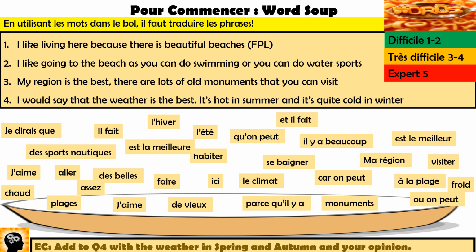Alright guys, hopefully you're warmed up and you've seen it. You know this activity, donc je vais expliquer en français. C'est sur la feuille que je vous ai envoyée. Et ici, vous avez une phrase en anglais. I like living here because there is beautiful beaches, feminine plural. Alors donc, ici, dans le bol, on a tout le mot qu'il faut. Il faut traduire la phrase ici en français en utilisant les mots ici.